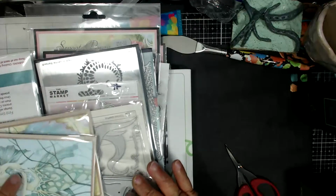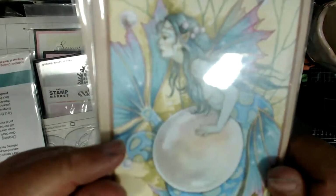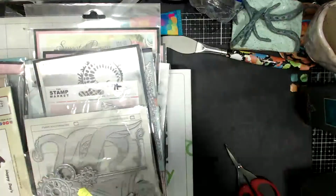And then of course I had to get some. I have some of these that I got at Joggles, but of course I never saw these. And they had a couple more, and I only got these two. Let's see. So, of course, I got something mermaidish. Of course, I'll do it like this.